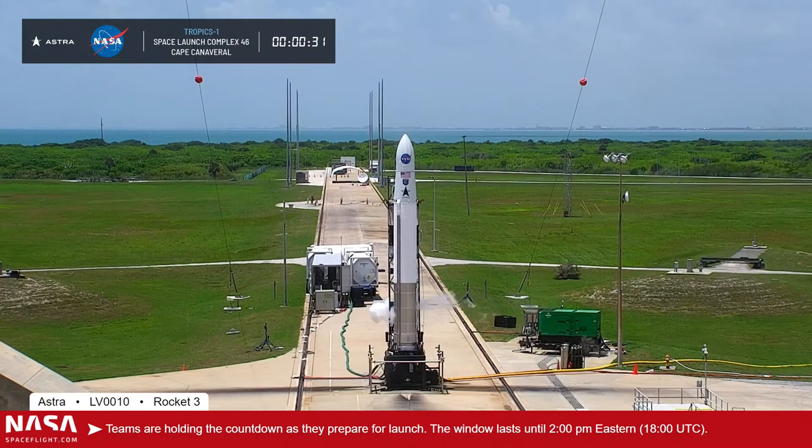Another question here. What is the payload capacity of Rocket 3? Yeah, so Rocket 3 is able to deliver anywhere from 25 to 150 kilograms of payload up to a 500-kilometer sun-synchronous orbit. Gotcha.